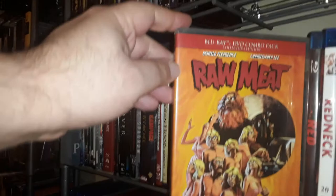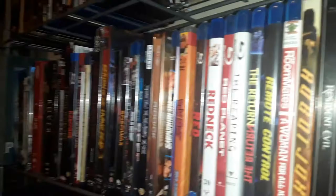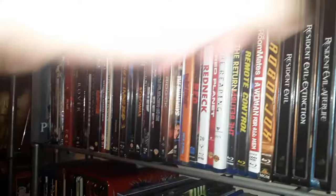Raw Meat, or Death Line, as it's better known. Version of the final chapter. This is a steelbook in a slip box. Reservoir Dogs. And a Mondo edition.